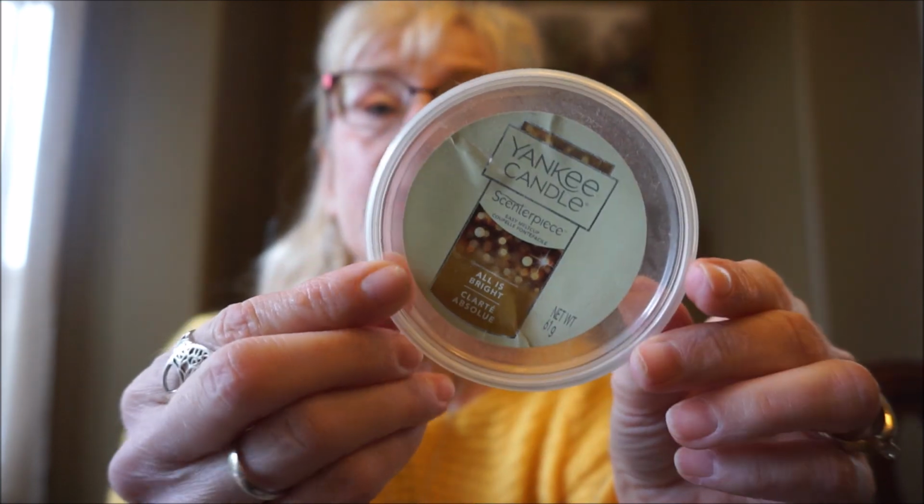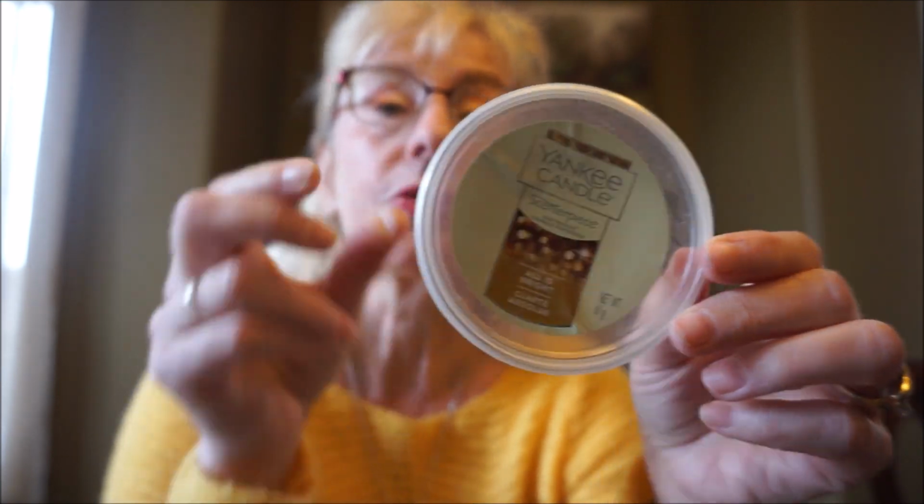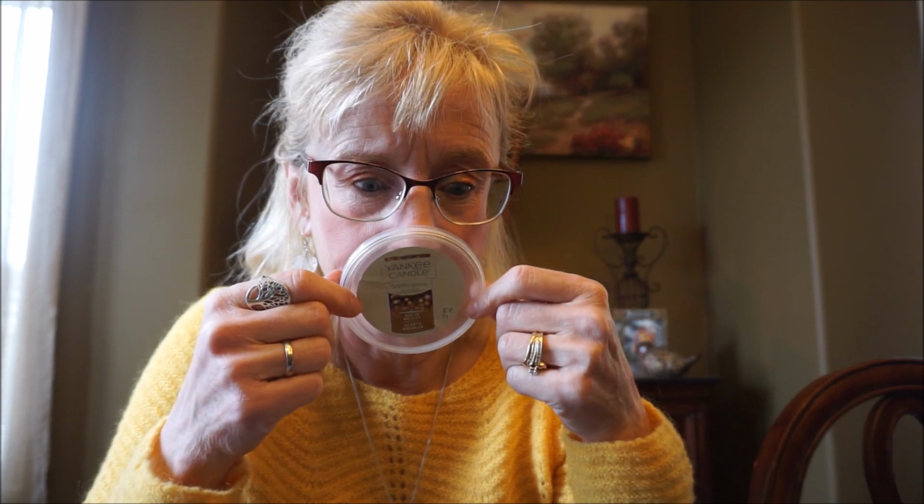And this is Yankee Candle Centerpiece, and All is Bright. So this one is good all year round. I think they brought it out as a winter scent, but it's fruity, it's bright, it's clean, it's watery. They kind of capture that effervescence about it. But this one's probably about a 7 out of 10 throw. And it's definitely one I like to melt all year.